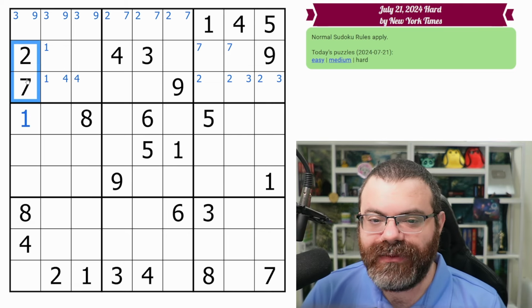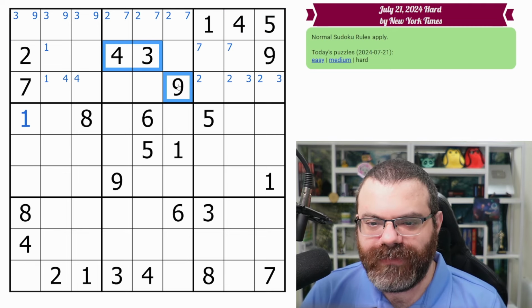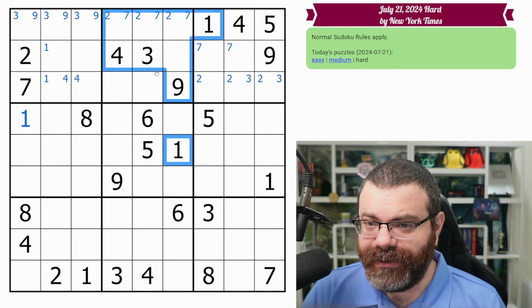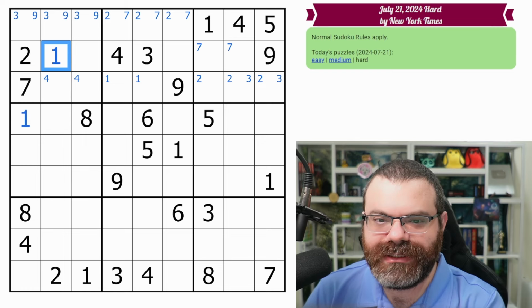Okay, so I got the crossing on the 2, 7. The 4, 5 don't have crossings. 3, 4, and 9. So we also have a crossing on the 3, 4. That's going to be very helpful. This one looks up, this one looks in. Puts a 1 in one of these two. So this can't be a 1, so that places the 1 here.